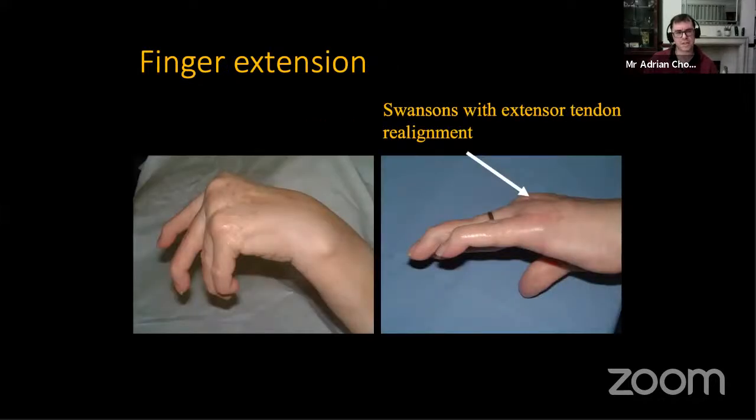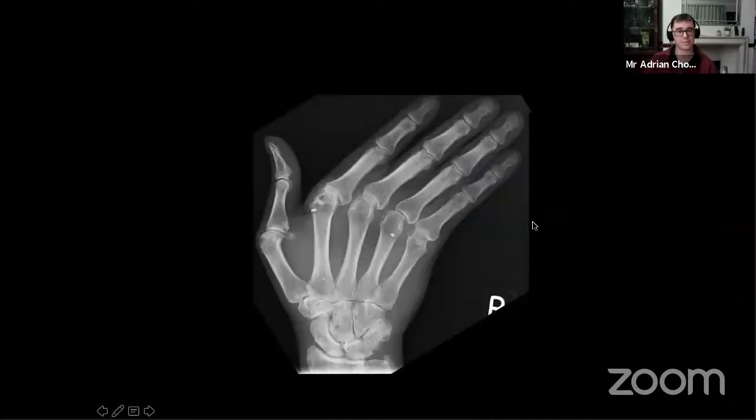Here's an example of somebody who's got those dropped fingers, and passively the joint couldn't be reduced. You can see that bulky look. You can imagine that x-ray showing subluxation of the joint. So the Swanson's joint replacement goes in. It helps realign the metacarpophalangeal joint. You can see you've lost the bulk, but also it's that extensor tendon realignment that occurs at the same time as surgery that's now helping keep those fingers extended.